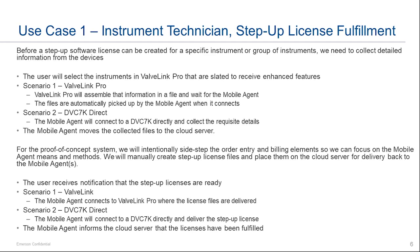The second scenario is the DVC-7K has Bluetooth built into it, and we would look for the mobile agent to connect directly to the instrument and pull the unique device information and move that up to the cloud, get the license, bring it back, and then do that license fulfillment function directly to the DVC, the digital valve controller.